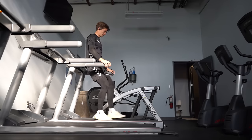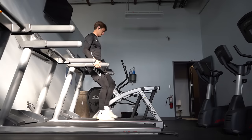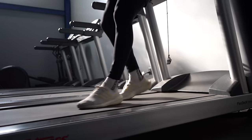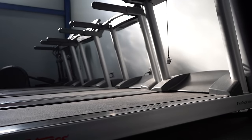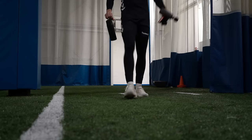This is really good to get circulation to the knees, which is obviously a very common problem area for a lot of footballers. We're putting a lot of stress on our knees, so it's good to get some blood flow in there, nourish them, helps them feel warmed up and ready to go. I'll go on the treadmill for about 3 to 5 minutes, depending on the day and depending how sore I am.